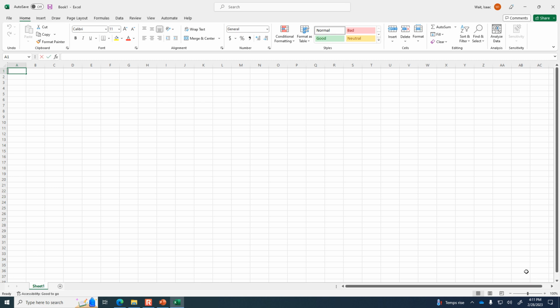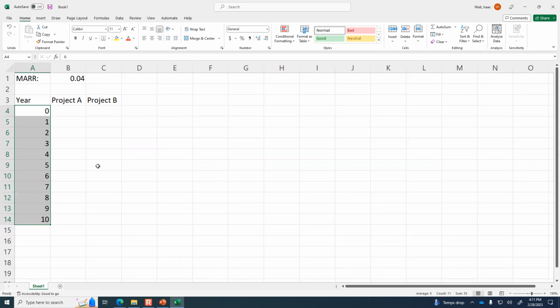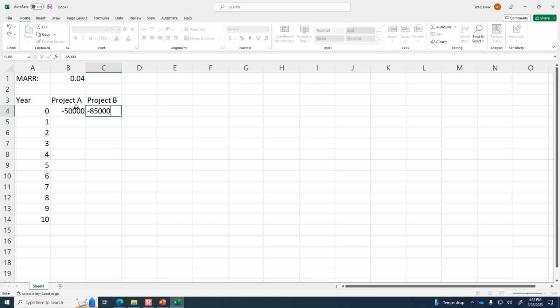And what we're starting off with is, it's given here that our MARR is 4%. And then we're going to have year, project A and project B. And they all go through 10 years. Both of the options have the same duration. And then project A is the one which has an initial outlay of $50,000. Project B is an initial outlay of $85,000.